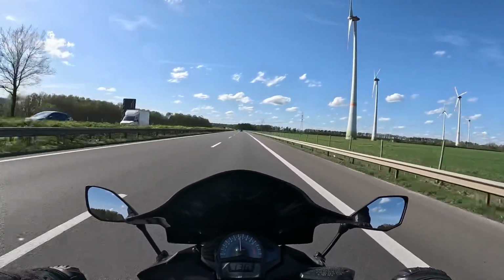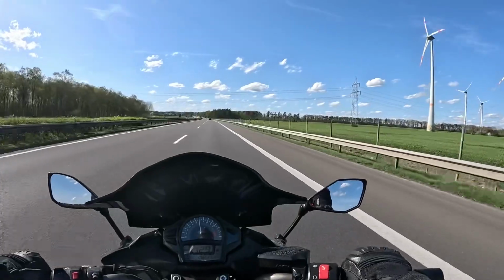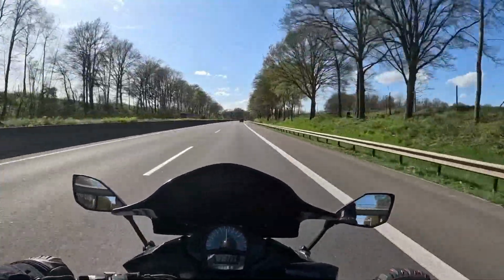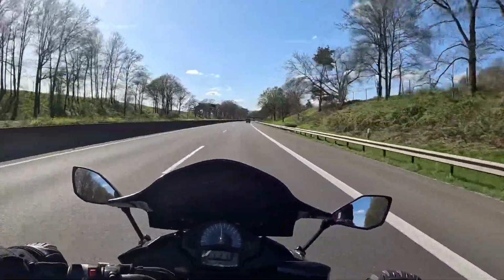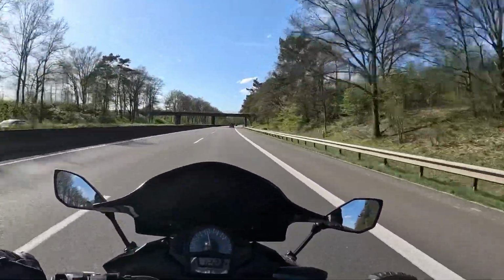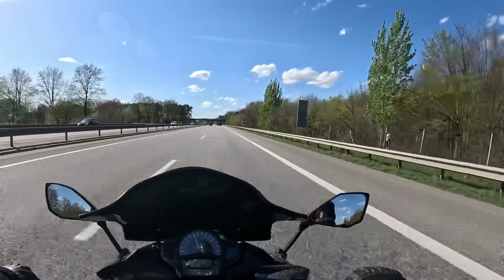Sometimes I go 180 and the cops even pass me with 220. Unbelievable. But this is fun, believe me guys, even with this bike, only 72 horsepower. This is fun, but of course it's more fun if you have something super fast like a Yamaha R1 or Suzuki Hayabusa or something like that. Alright, let's go off the Autobahn.